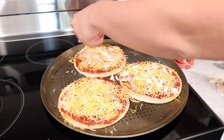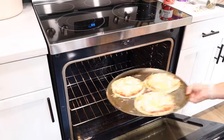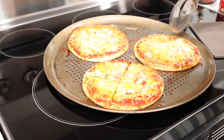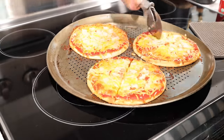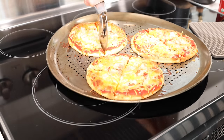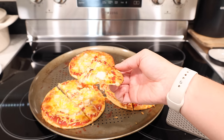We didn't really have any pepperoni or anything like that to put on the pizza, so I just chopped up some lunch meat. We sprinkled that on top, and these are really delicious. I love how the crust gets nice and crunchy. It's a nice, thin, crunchy crust, which is what I love for pizza.